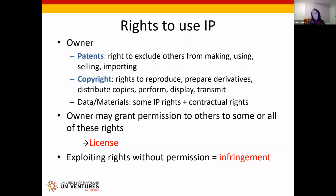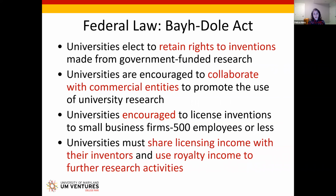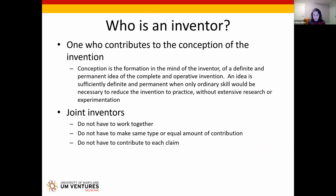You're the inventor. They might have reduced it to practice, but you knew how to describe it well enough. You had that concept, and we can go back to that definition of conception. So you were able to describe it well enough to your students and postdocs to do the work. But if one of those students or postdocs, while carrying out your instructions, found that something wasn't working right, or they improved something, and that pivot or that improvement ends up in the final patent application, then that person should be listed as an inventor.